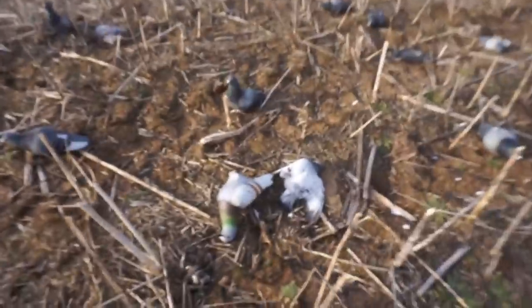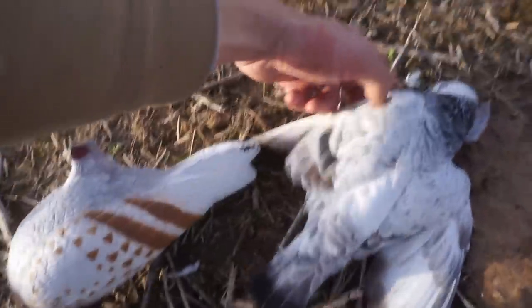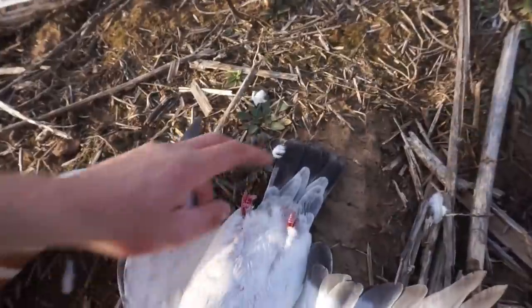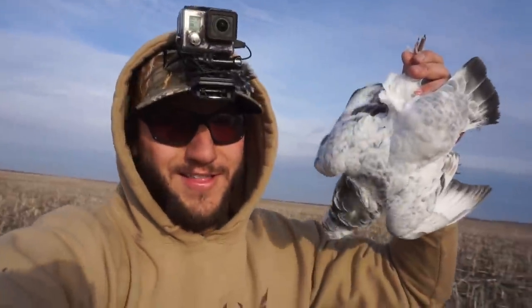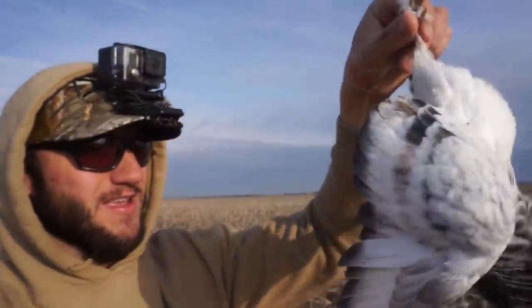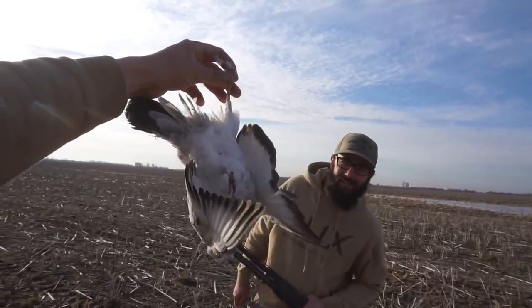Where'd he go? Look at that guy right there. He is beautiful. Wow. Banded? Not banded, but boy howdy. Look at him. He's beautiful. That's a beautiful bird right there. Jordan shot him with the 410. Hammered him, didn't even mess him up. That's what's nice about that 410. It doesn't even bloody him up. Tell me that ain't purty. That is nice. Isn't that crazy?